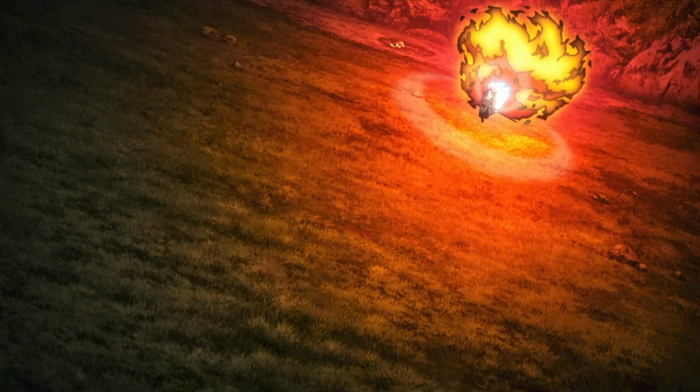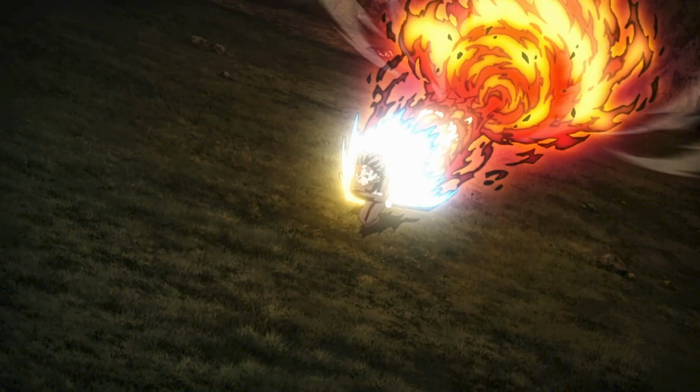We can really see a little bit of the blue and yellow from the lightning, the thunder breathing technique, but we see the sun breathing as well mixed with it. It's so cool. You can really feel how fast Tanjiro is here. It's such a cool sequence, man.